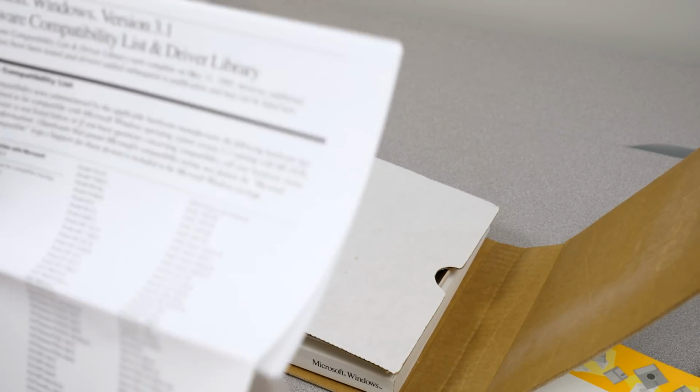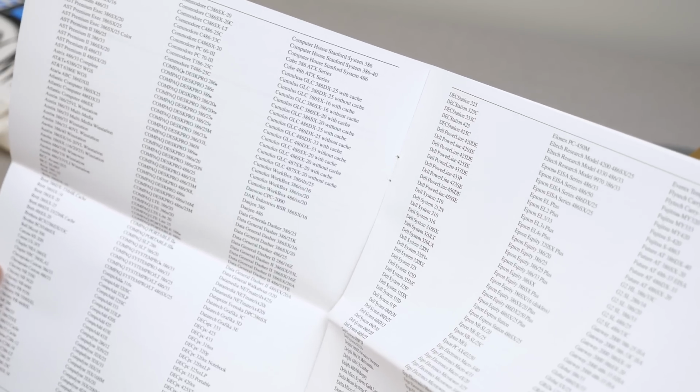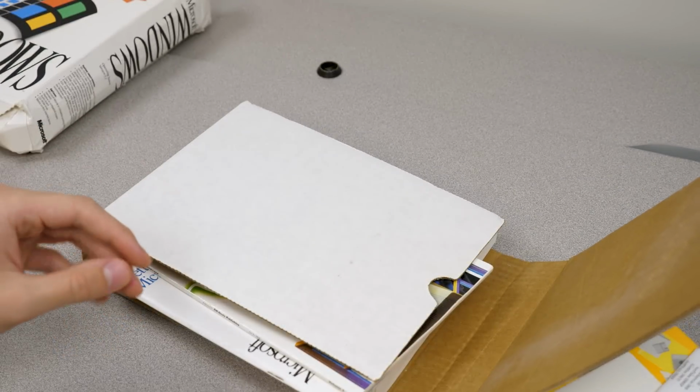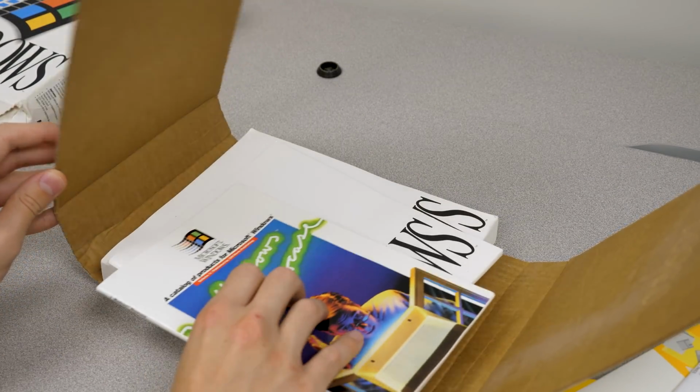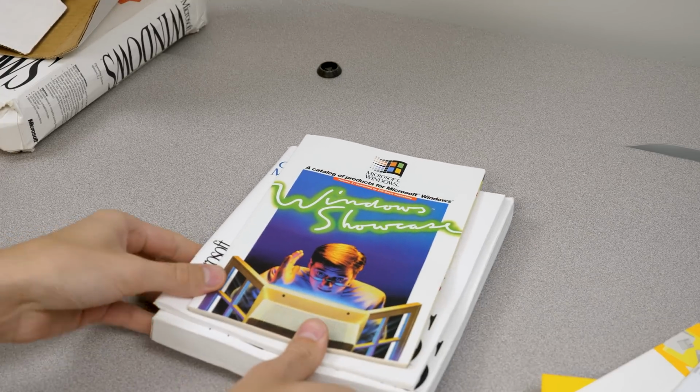I guess they just tested Windows 3.1 on all these various systems and put them in here as a way of letting the user know that they didn't have to worry about their system not being compatible with 3.1. Definitely very useful. We'll set that aside for now. And next up, we've got 3 books in here. Let's just take all of them out, and we'll move that piece of cardboard aside.